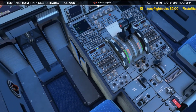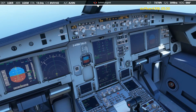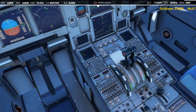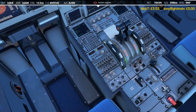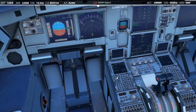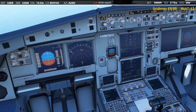We've let our speed kick up a little bit there, so let's just fight that speed back. 7,000. Deadlox is in 7 miles, that's our initial approach fix, so we should be setting up. And I'm dubious usually of pressing the approach phase button too soon because it's got a habit of wiping the flight plan. So I'm going to give it another few seconds.